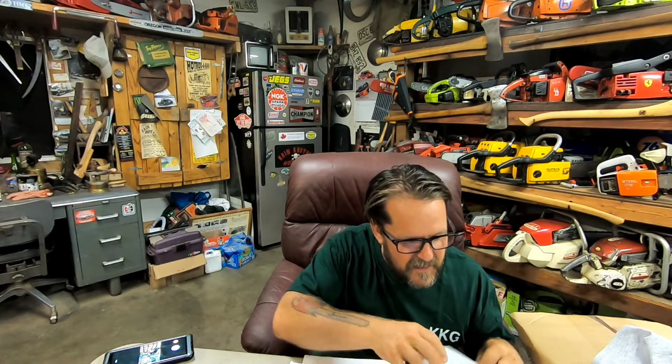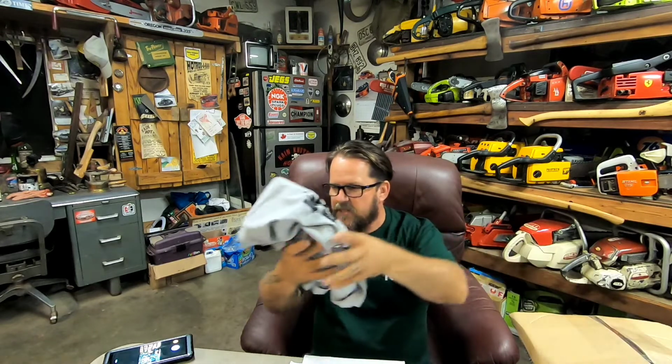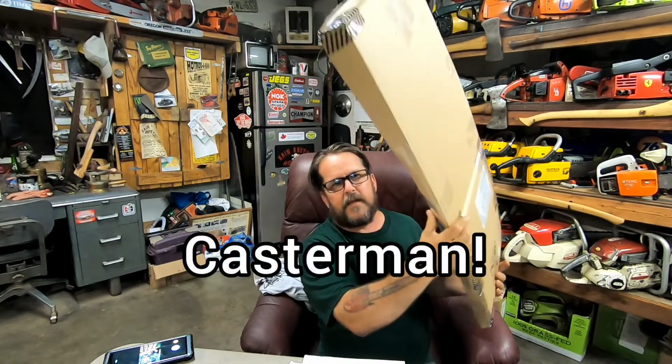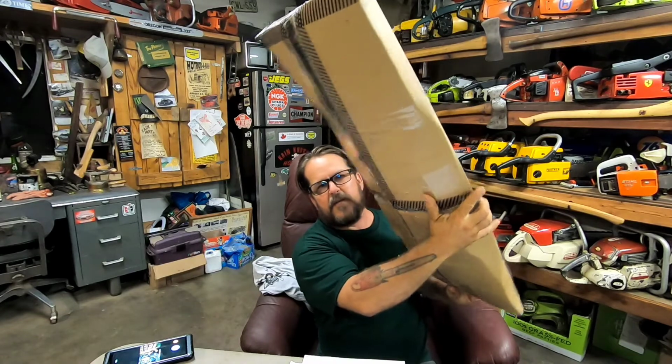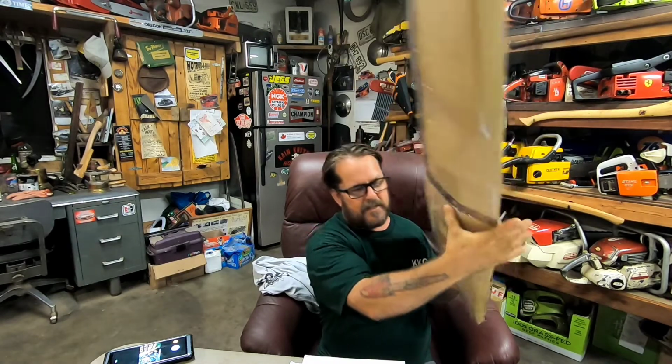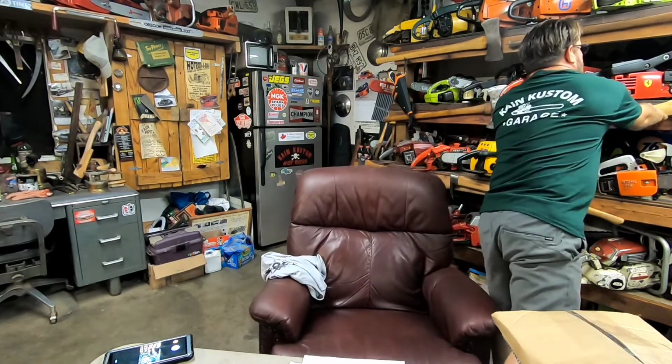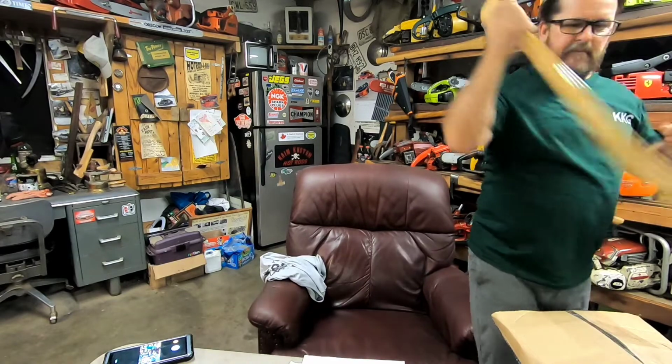And so yeah, what else do I got? Gas can. I went up north for work. Shirts. I did the shirts. And then I still got this package for Winston at Casterman. I got this care package for you. I gotta send it out. I gotta do this week because he made me that awesome axe. And so I got a care package for him.